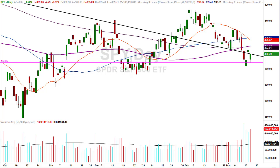From a big picture perspective, 391 to 392, 391.5 to 392 is overhead resistance. Might want to write that down. Again, that's a broad stroke looking at a daily chart. From a morning trade perspective, there will be other numbers in there, higher and lower.